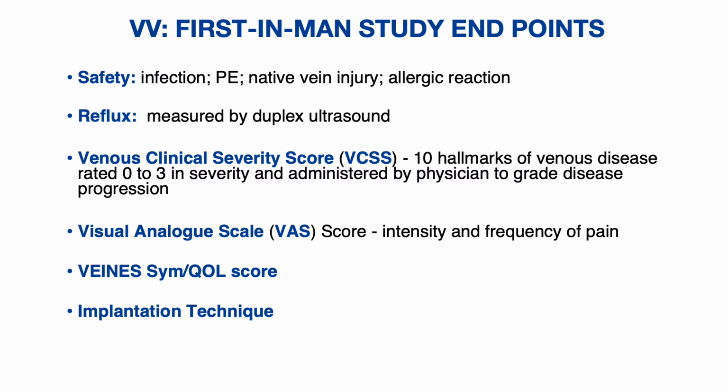Our endpoints were to evaluate safety, which is an important endpoint in any first-in-man study, reflected by duplex ultrasound, as well as clinical assessment by the clinician. Also, pain scoring and quality of life outcomes were evaluated by the patient during this study. We have learned many things regarding the implantation technique since the first case performed more than a year ago.